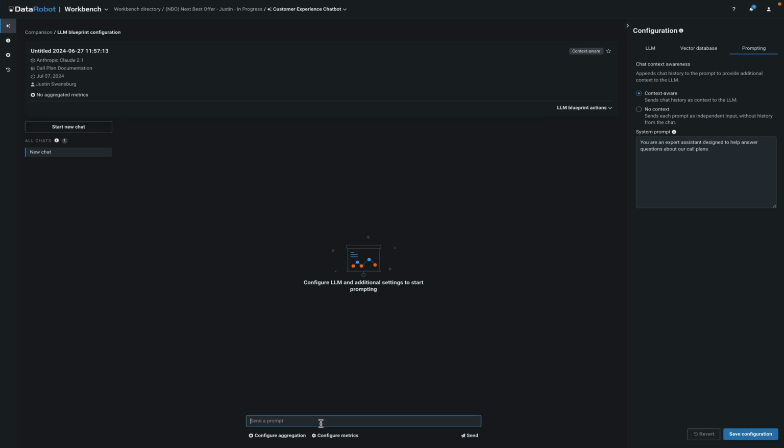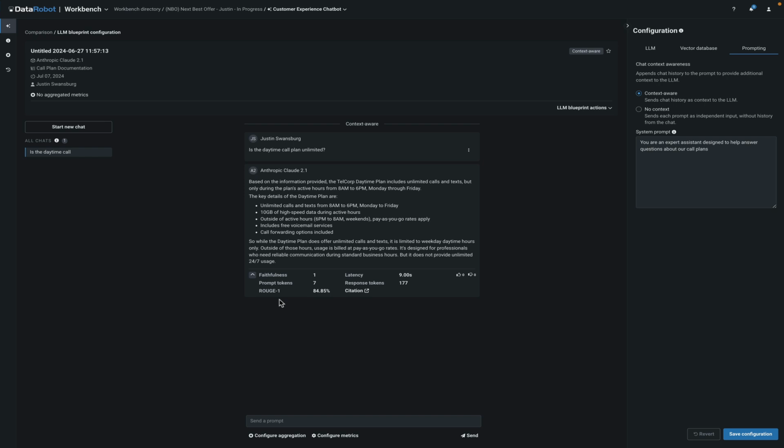Let's test out our new blueprint and ask if our daytime call plan offers unlimited calling. You can see we get back an answer along with the associated metrics. This is just a single model though. How do we know it's the best?